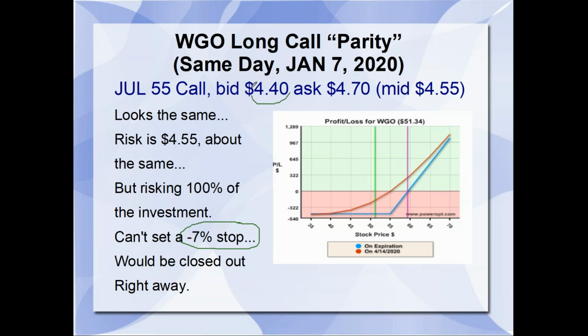In a lot of cases, you'll get wiped out right away because they'll look at the bid price to sell to close the call at your 5 or 6% stop. And it's possible that even if you got the midpoint price to enter the position, the difference between the midpoint and the bid would be 4, 5, or 6%. Most long call investors will set a stop at around 40, 45, or 50%.